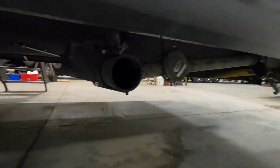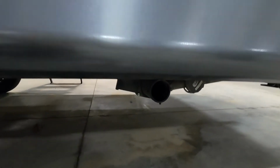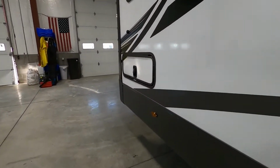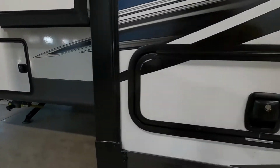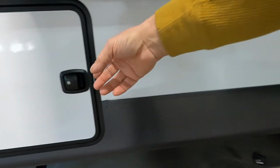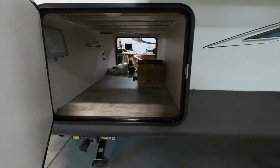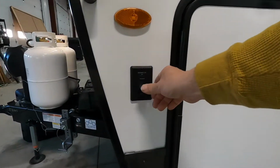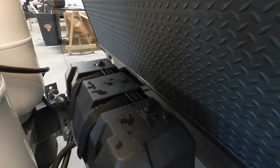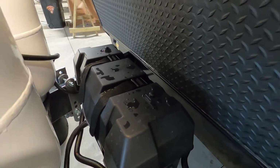Here's your black and gray holding tanks. Coming to the front of your slide, storage here is a second gray tank. Your pass-through storage. Again, your docking light. Battery post. Check your terminals now and then. Make sure they haven't wiggled loose going down the road.